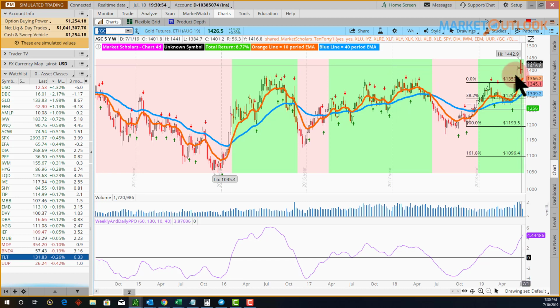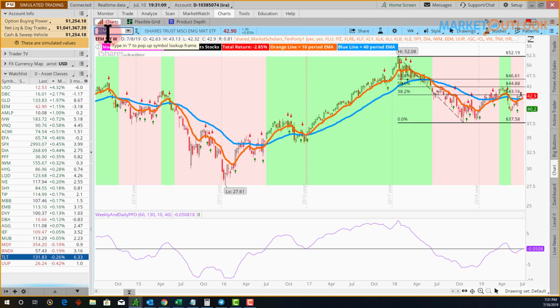Don't buy into this bounce initially until we break up above 1443, right? The highs of these long upper shadows can act as a resistance level. But that's a ramification for weakness in the dollar, and of course strength in emerging markets. Emerging markets are really close to getting the golden cross, the 50-day crossing up above the 200-day, as reflected down here on the PPO.